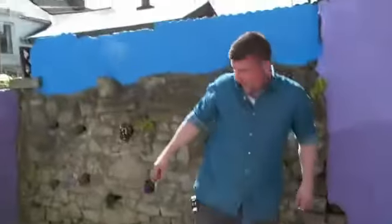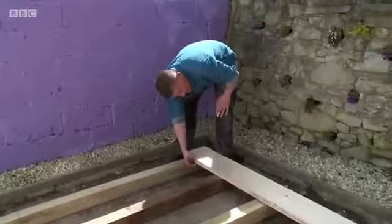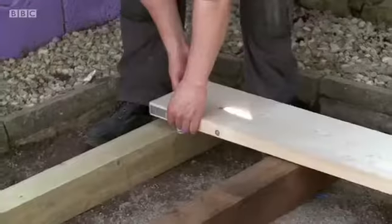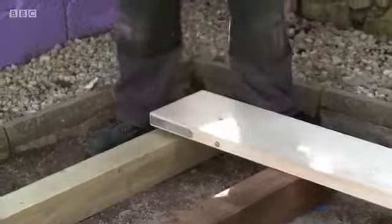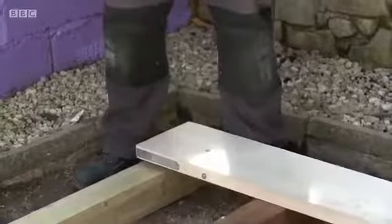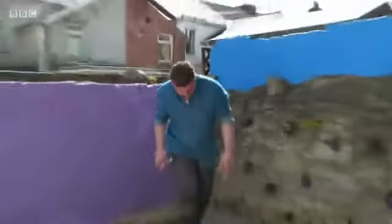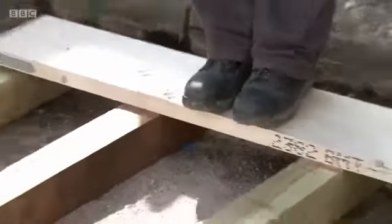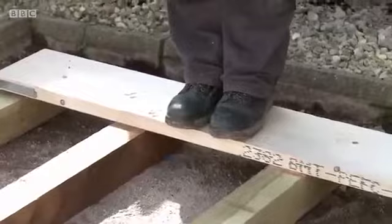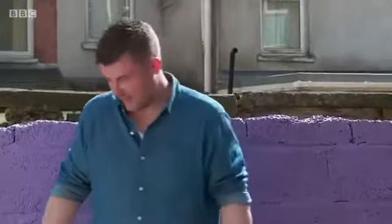Scaffolding boards do make good decking because of their thickness. These are about 38 millimetres thick, and the thicker the wood, the less it's going to bend, so in theory you need less framework. I like to have smaller gaps anyway, because when you're standing on it, there's absolutely no way it bends between these two posts. I love fresh wood, and as these scaffold boards are brand new, it will look amazing.